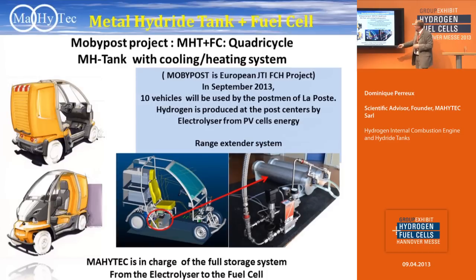So this system uses fuel cells. It's a range extender system. And here you have two tanks with hydride because the postman doesn't want to have a high pressure tank for this kind of application. So they prefer to use a low pressure tank. This is why we propose to use a hydride tank. And this hydride tank is just behind the fuel cells. And so you have to manage the heat between the fuel cells and the tank.